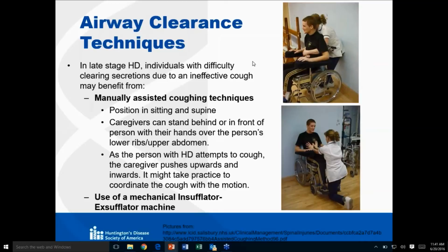Here are some pictures showing different ways you can do manually assisted coughing techniques. In these pictures, the person is sitting, or you could have the person in supine as well. And typically the caregiver either stands behind them, as you see in the upper picture, or they could also stand in front of the person, and you see that they have their hands over the person's lower ribs or upper abdomen.